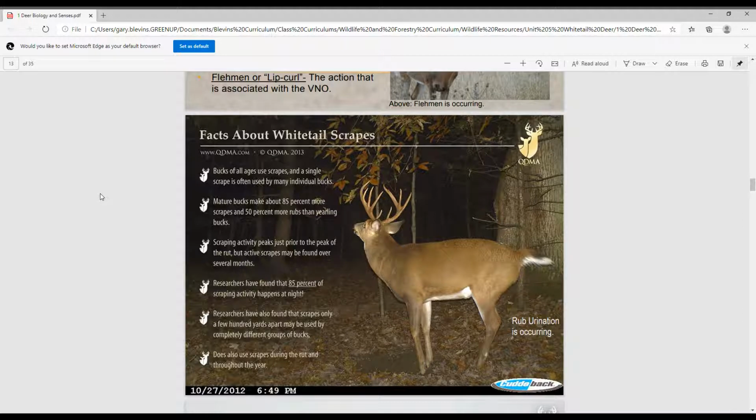Researchers have found that 85% of scraping happens at night. So the majority of scrapes are active during the nighttime. So the deer come out of their beds when they feel safe, and they go and utilize these scrapes.